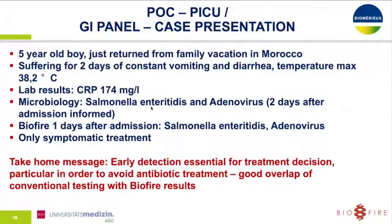Because on the one hand, if you have salmonella in a child with a congenital heart defect, we will treat with antibiotics. But normally, as shown in this case, if a child has a salmonella infection, we usually avoid antibiotic treatment, since there is some indication that if you perform antibiotic treatment, the colonization with salmonella can be somewhat extended. And the other thing that we see is the quite good overlap between the BioFire testing and the microbiology that we performed.